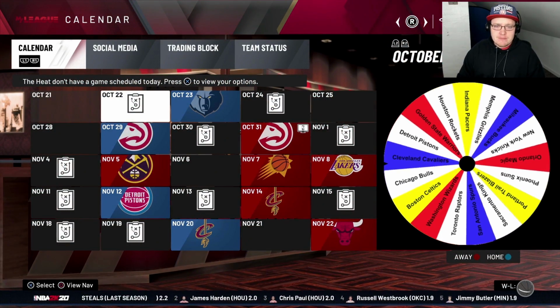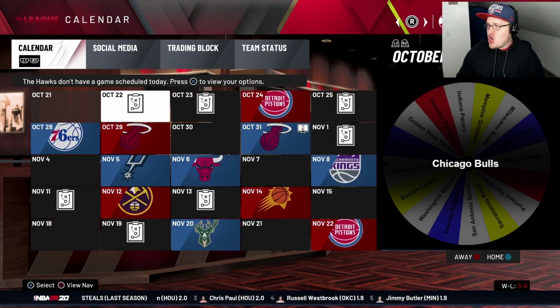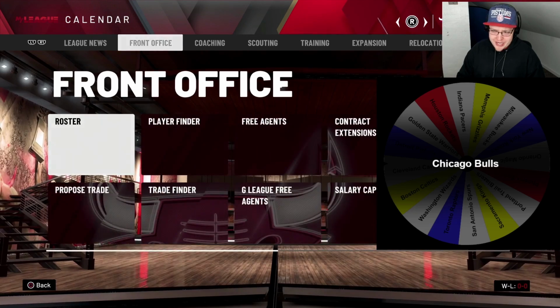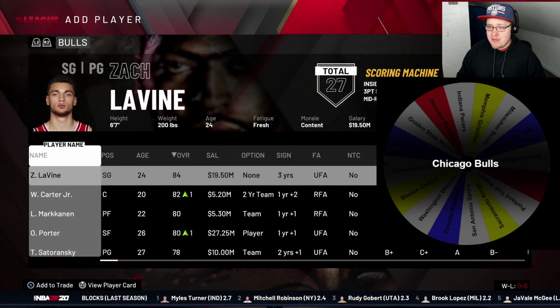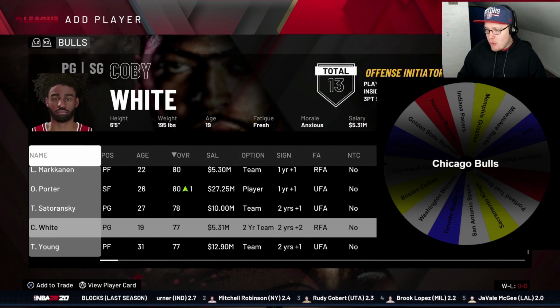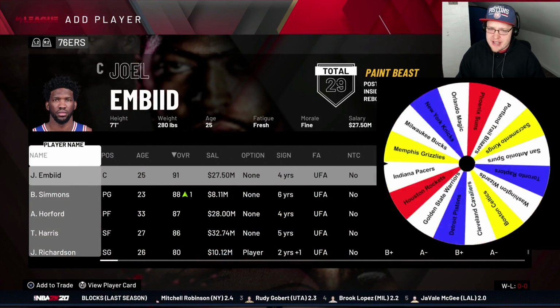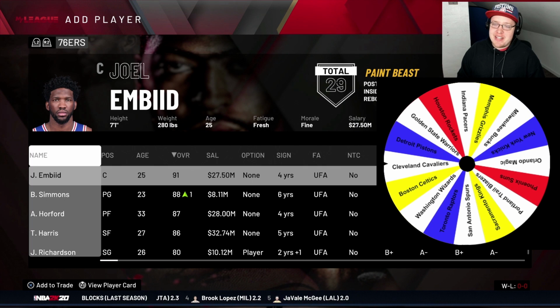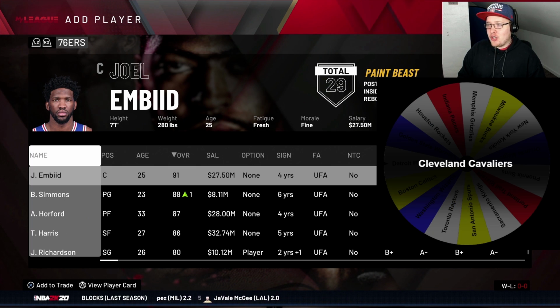Next spin. We got the Chicago Bulls. This sixth man is actually a bit of a streaky rookie, but I still think at the end of the day he's going to be a really good NBA player, and that is Coby White. Yeah, he has those games where he can knock down 7 threes in a quarter. Then he has those games where he's 0 for 17 from three. But he's going to be going to the Cleveland Cavaliers.